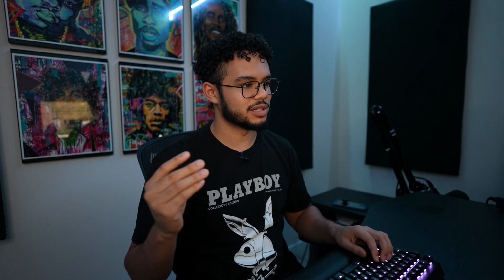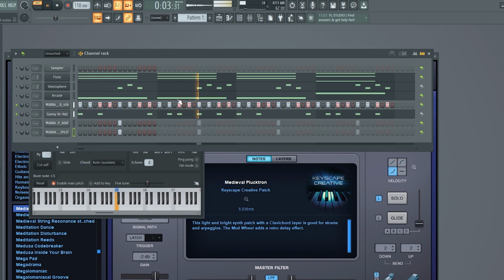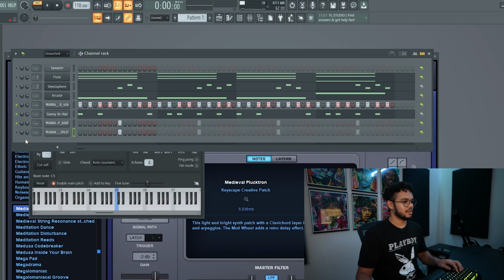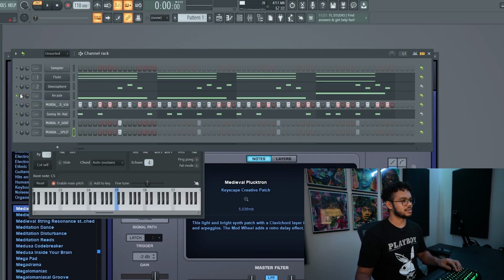All right, so let me just solo these hi-hats real quick and I'll show you how it sounds and how it adds a little bit extra bounce. See, it's really subtle. And then when you add the clap and everything else, you can really feel how it adds some additional bounce without overcomplicating things, which is important, especially if you want artists on.